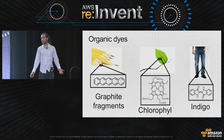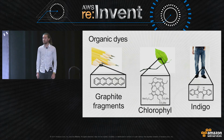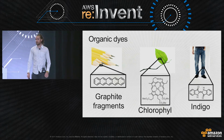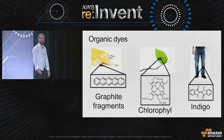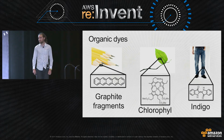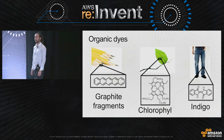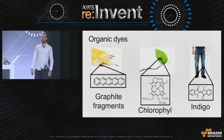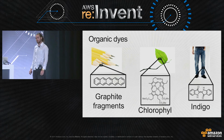A good solar cell is black, actually. That means it's absorbing all the light. So we look around us and think, what things have color? Pentacene, that I told you before, is kind of like pencil lead. It's a small fragment of graphite. Chlorophyll is drawn there. That's the green stuff in plants that's doing photosynthesis. And I've even shown the structure of indigo, which gives the characteristic blue color to blue jeans.